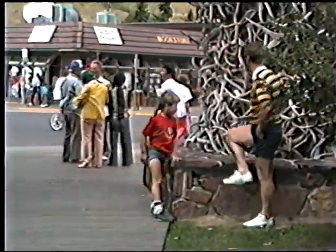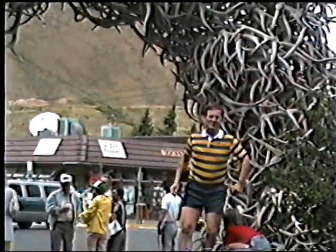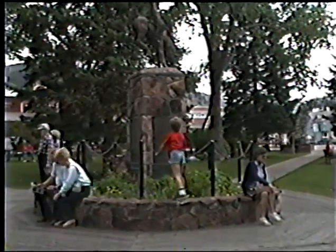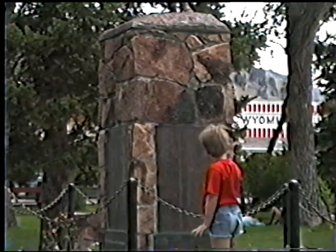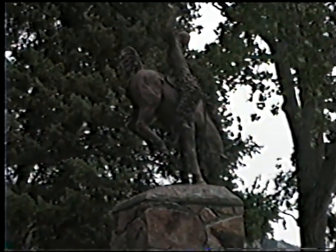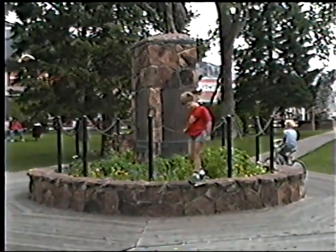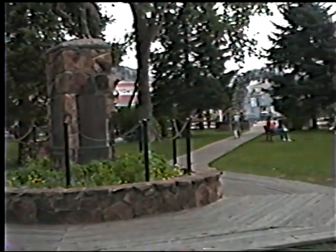We're here in Jackson, Wyoming, and this is one of four antler arches. I'm standing by the antlers. It's the antlers. This tall. By a statue, and it's a cowboy and a horse. And I don't know if you know, the bottom is made of bricks. They have the antler arches on all four corners of this town square.